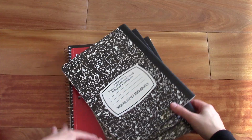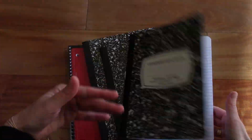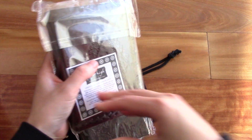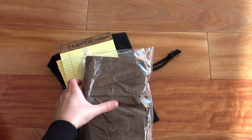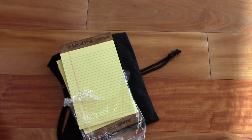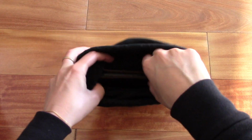And then we have a few composition notebooks that can always come in handy when you just need paper on the go. It's like throwaway paper. And then we have spiral bound notebook here. And then what else we got? Paper high notebook, like kind of like Indian style. And we have another Nomad notebook. And then here we have tops, a couple legal pads, and then we have the OLPR pad folio for legal pads. Also did a review on this one not too long ago.